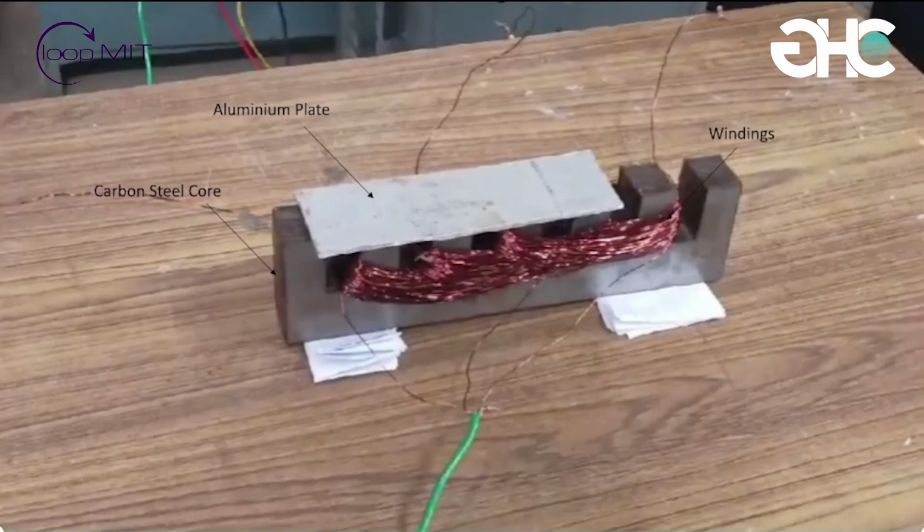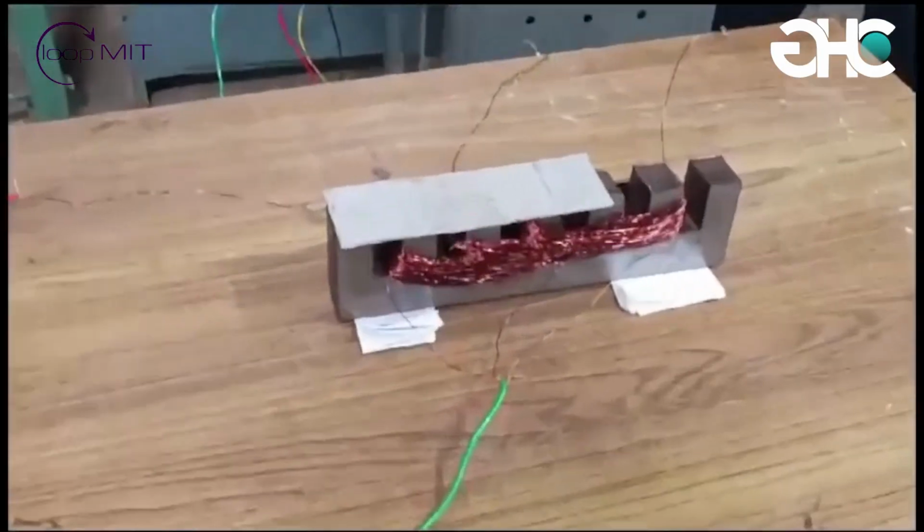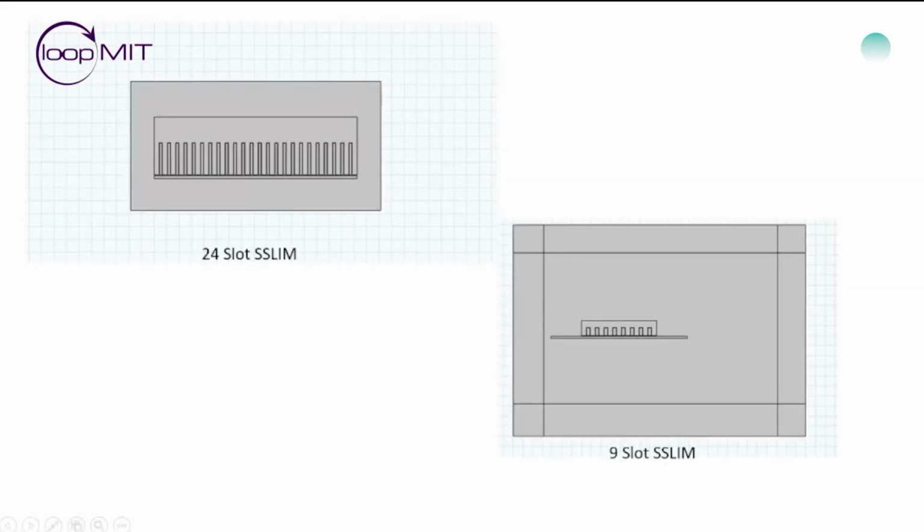We've tested various configurations: a 6-slot 3-phase linear induction motor with a carbon steel core powered by an auto transformer. The results were promising, showcasing the movement of an aluminum plate atop the linear induction motor. Simulations including 24-slot and 9-slot linear induction motors have further fueled our understanding, mapping magnetic flux densities for optimal performance.